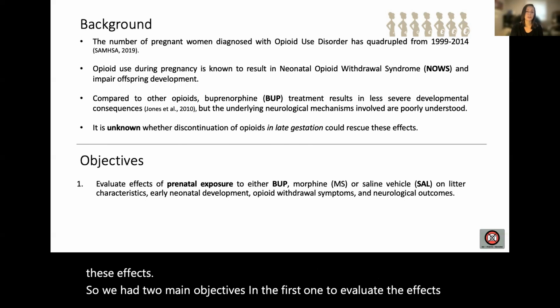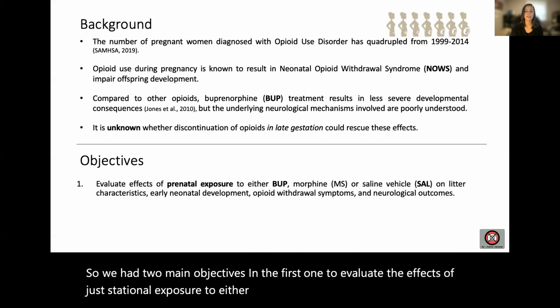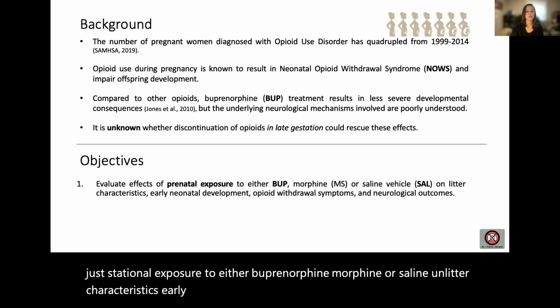So we had two main objectives, and the first one was to evaluate the effects of gestational exposure to either buprenorphine, morphine, or saline on litter characteristics, early neonatal development, withdrawal symptoms, and neurological outcomes.